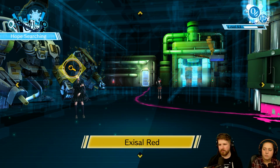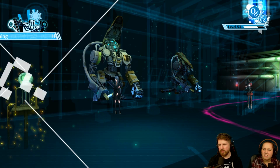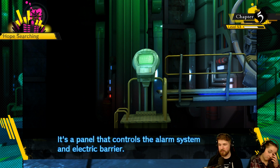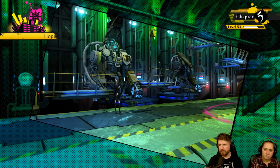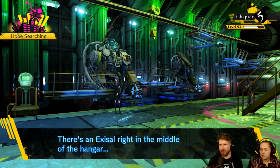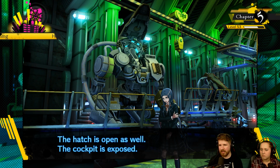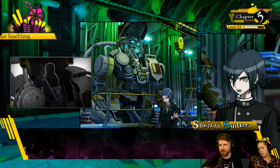We should investigate the rest of this room first. What's that? Oh, that's an operation panel. It's a panel that controls the alarm system and electric barrier. I don't see any reason to turn them back on, though. Okay. There's an Exisal right in the middle of the hangar. The hatch is open as well. The cockpit is exposed. So this is how it looks on the inside, huh? It's small, but big enough for one person.